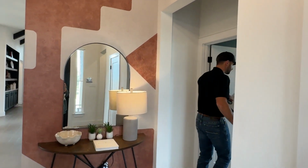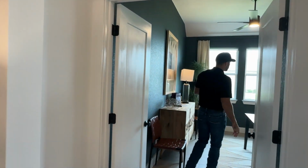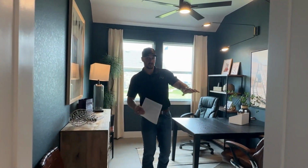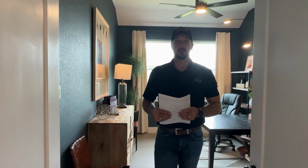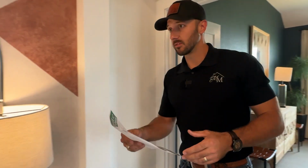This is that study. So you come into the study here. It's got the double French doors, but it's also got a closet here. You've got that other bathroom right there. So you could technically use this as a 5th bedroom for this floor plan, which is great. I mean, it's a single story floor plan.